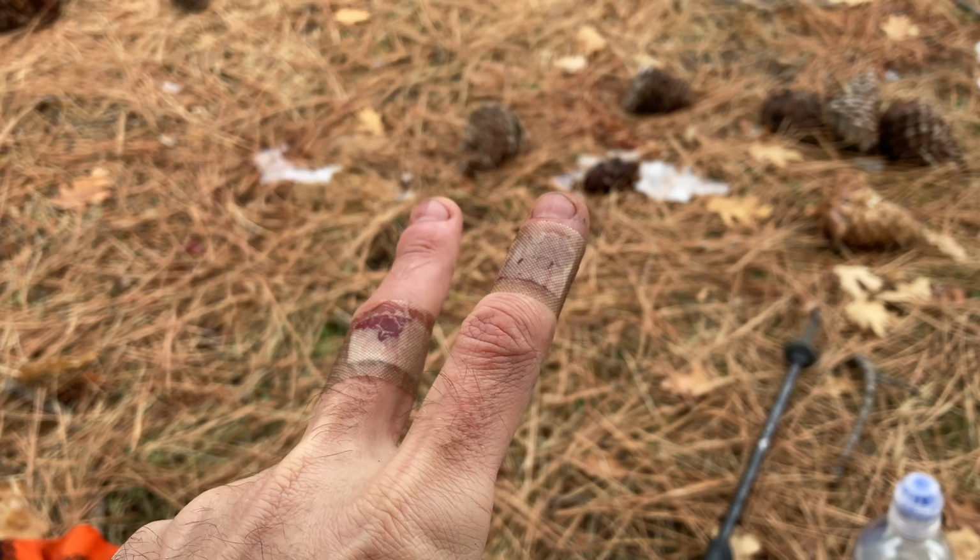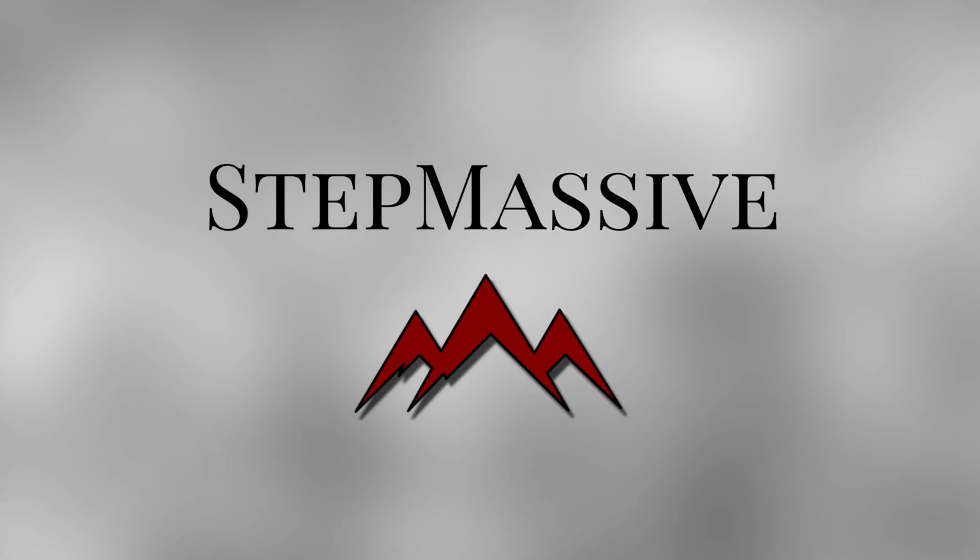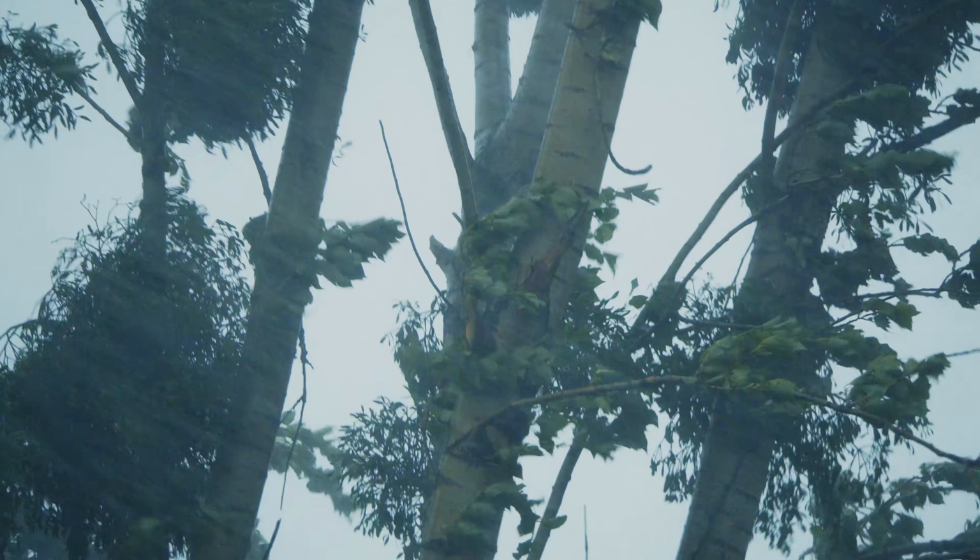My hands were bleeding, my lighter was dead, and one overlooked item kept me warm, fed, and moving. A lot of backpackers obsess over lighter gear, but when your lighter dies, your hands are bleeding, and the storm's rolling in, being ultralight doesn't matter. Having the right failsafe does.